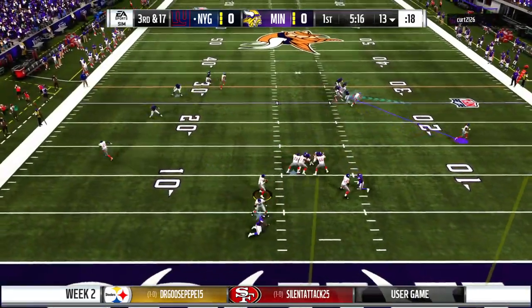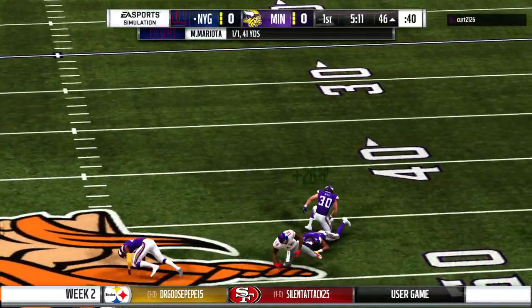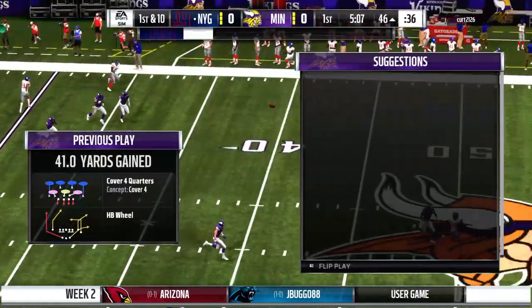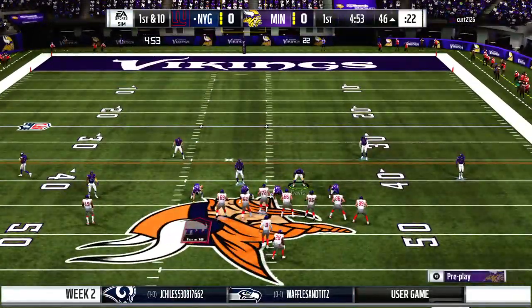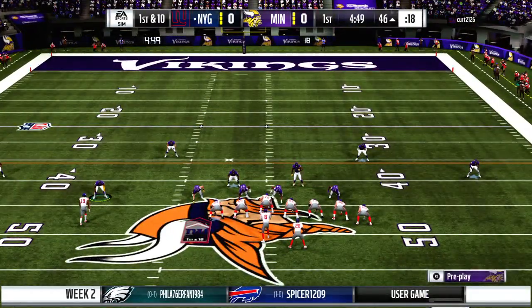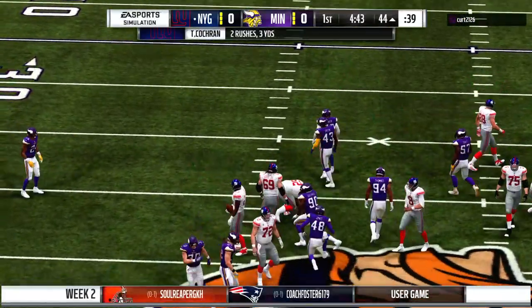3rd and long here for Mariota. He's going to air it out deep for Green. Well, this is taken in. It's complete. And they finally get him down at the other 46. It's a big play for the Giants on 3rd down. 41 yards. So the line of scrimmage moves all the way across the 50 now as they come up 1st and 10. They'll run it now out of the gun. They'll get only a couple down to the 44.